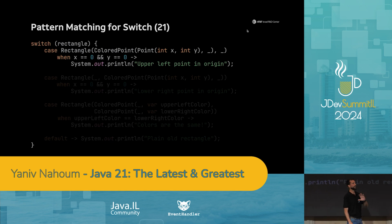I extract the only thing that I'm interested in, which is the colored point, and specifically the point of the colored point. I don't care about the color, so I'm using the unnamed pattern both for the color and for the whole lower right colored point. Then I use a guarded case label when, and I can check. I already extract x and y. Note that in the expression itself, I make sure that x and y are both 0, and then I can print out the upper left is in the origin.